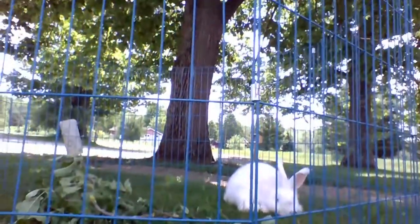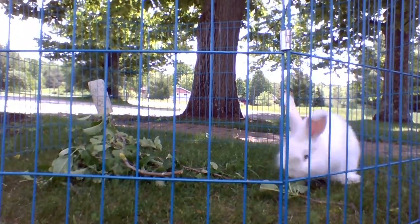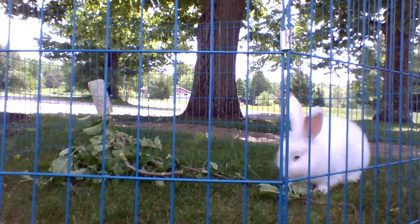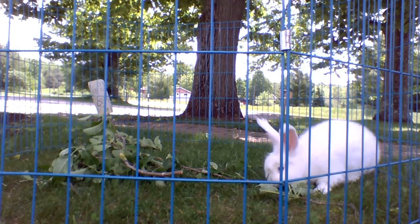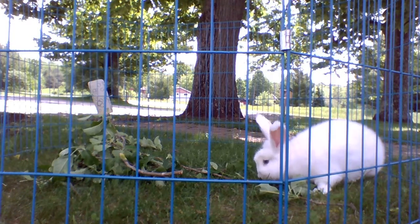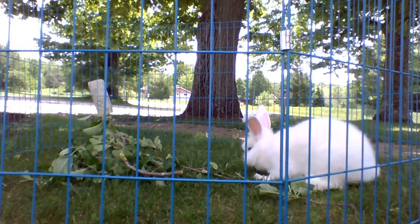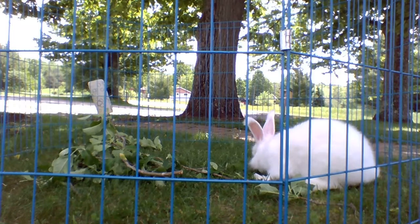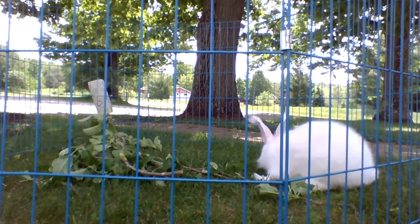Hi everybody, we're going to show you some extra footage of Bianca Bunny. She's in the exercise pen next to me, and the chickens are walking around. So we'll show you a little bit. This exercise pen for Bianca is about as small as I want an exercise pen to be. This is something that she could use a significant amount more space.